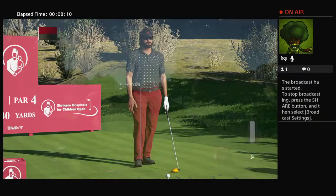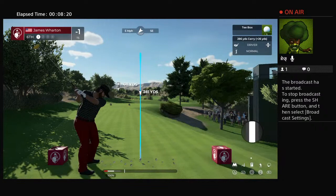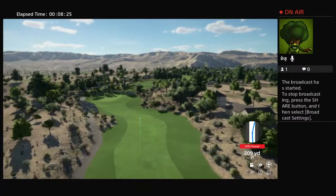The sixth at TPC Summerlin is a snaking par four, playing 430 yards. There's a big waste area up to the left-hand side that needs to be avoided. If you can position your drive on the right half of this fairway, it gives you the best shot up the hill to a green that is not protected by any bunkers. This looks to be heading for the cut stuff.